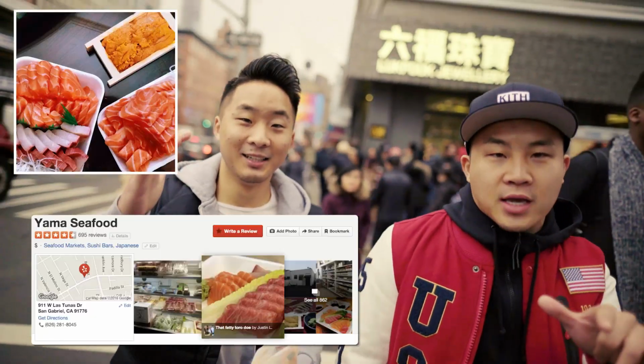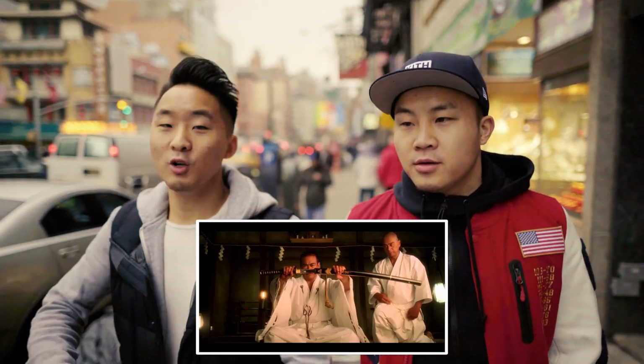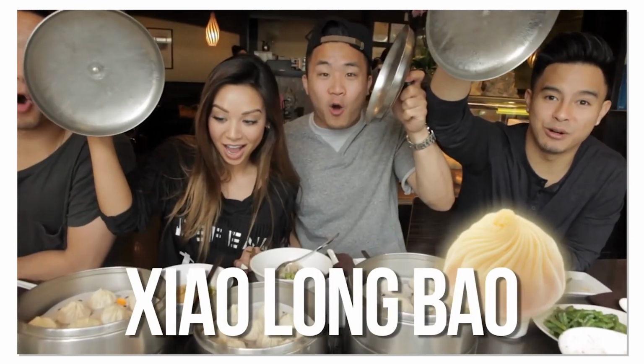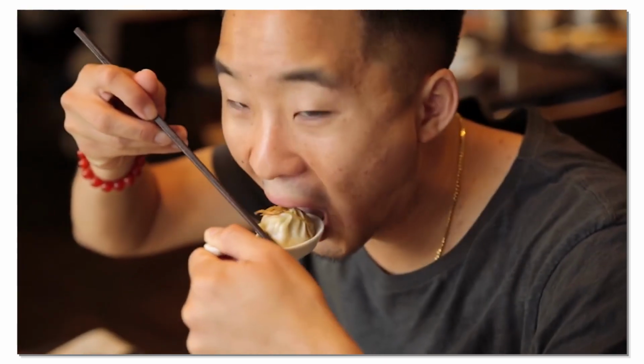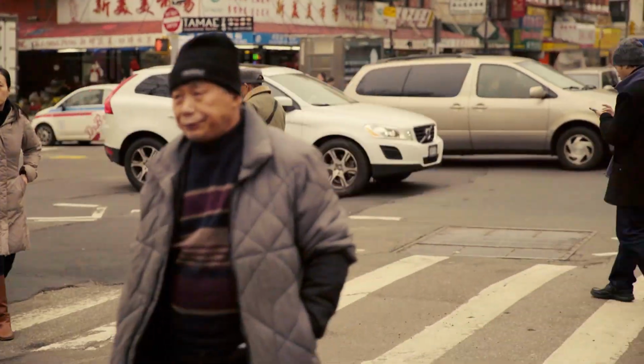Sushi. Yama Market. It's actually a Japanese market. He cuts it with a Hattori Hanzo sword. Xiaolong bao. I think Din Tai Fung really blew it up. The xiaolong bao at Din Tai Fung are probably still the best. I know that may be a cliche opinion. I don't care. I believe it to be true.